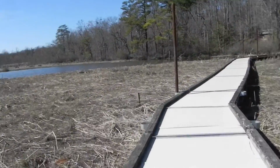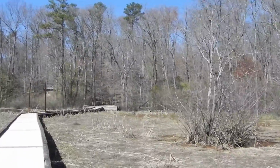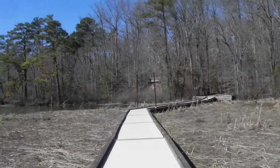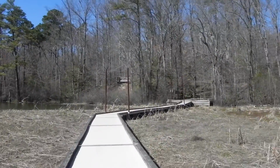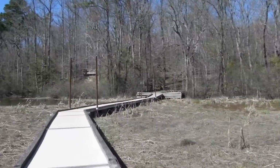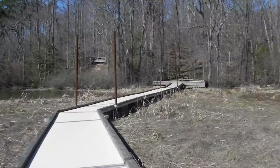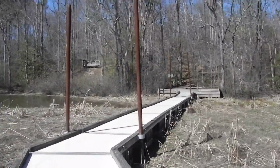Interesting, because you go another 5 minutes in that general direction, you'll hit the James River. So we're close to all the rivers. And there's another overlook. So it goes up pretty high. By the time you climb up to where the park is, it's probably about a 50-foot drop from there down to here.